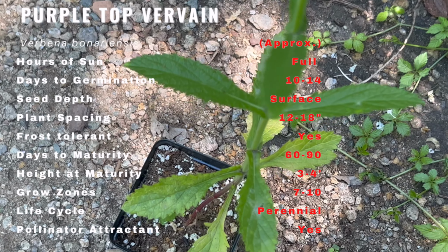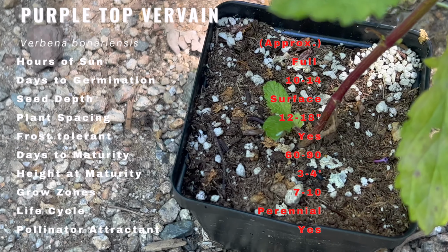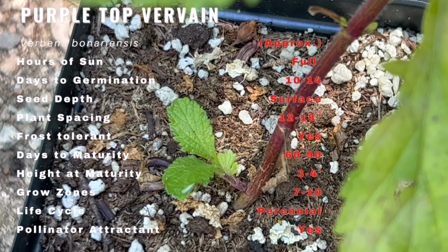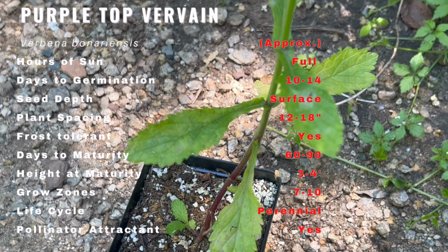Purpletop vervain is a tall and slender plant that can reach heights of up to 4 feet. It features long, wiry stems topped with clusters of small purple flowers, creating an enchanting display in gardens and meadows. Delicate yet vibrant blooms attract butterflies, bees, and other pollinators.